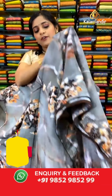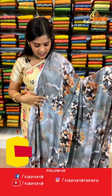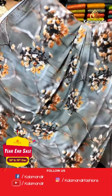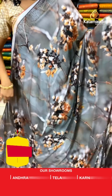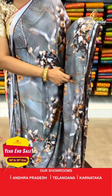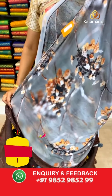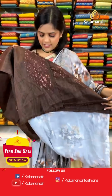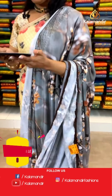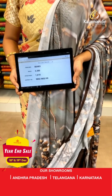I have a grey colored saree for you in brown combination. A very stunning piece, let me tell you. This is a georgette and a crepe mix saree. Check out the body of the saree, it is grayish in color with floral prints, stone work on the entire border along with piping work. Pallu similar to the saree and brown crepe blouse piece with sequins. Let's check out the pricing. Saree code BS483, actual price 2300, offer price 1610 rupees.